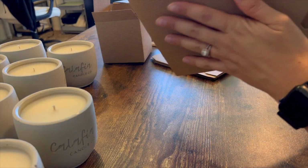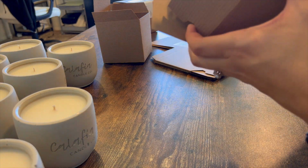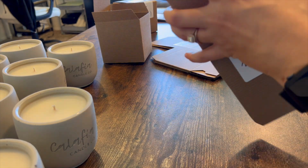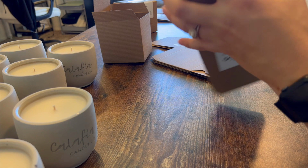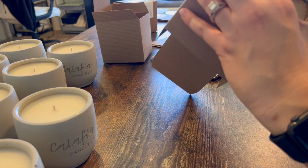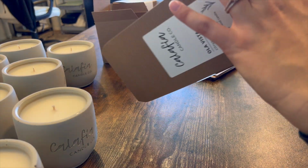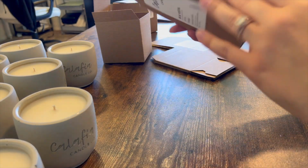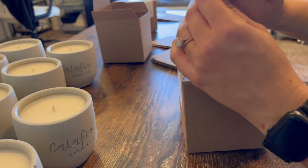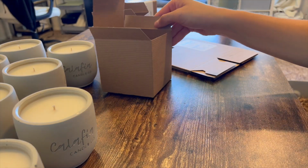So also with these new jars, I've changed the colors. I used to do kind of a swirled different color for every scent jar, and I just wanted to kind of go back to simplicity. So I now have just one color jar for every scent for my signature collection. And then for holidays or limited edition candles, I'll do colors and change it up. But I don't know, I was just wanting to go back to the simplicity of it and just keep it simple.